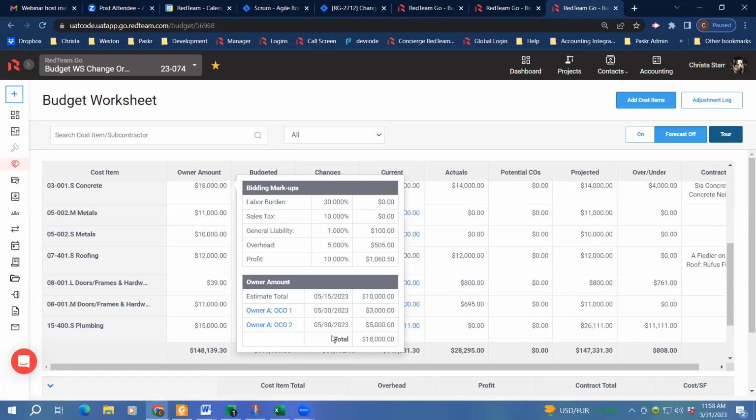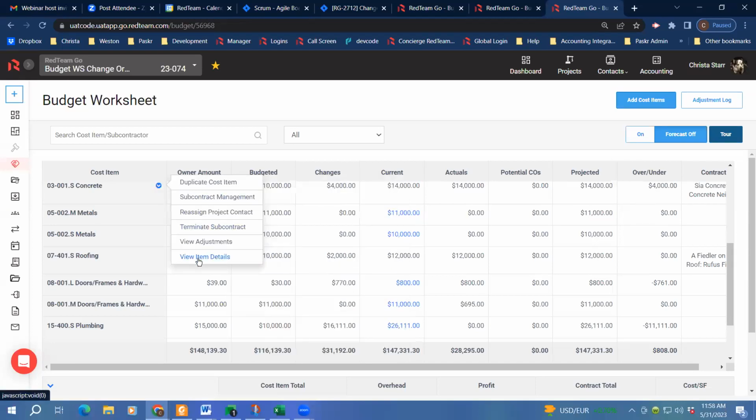But this is one change that we've made here and also on the budget report, because we want to give you better insight into how much money the owner's committed and how much you've spent right next to each other on the page. All right. So that is under the cost item details or view item details. And you'll see that for all the different cost codes.